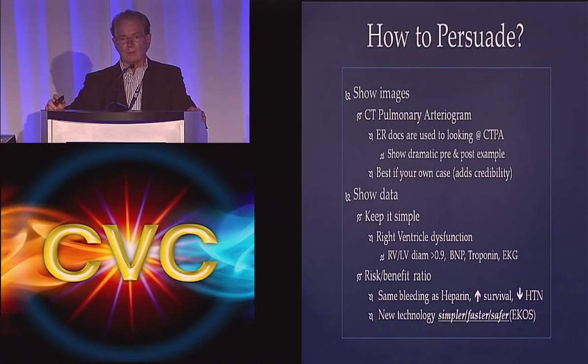One slide will show that in a head-to-head study, where patients were treated with just standard heparin versus the lytic, there was no difference in the bleeding. Now, I'm sure it depends on the operator, et cetera, but nonetheless, it can be achieved that there's no more bleeding than just giving them heparin. And every case that people publish shows increased survival and decreased long-term pulmonary hypertension.